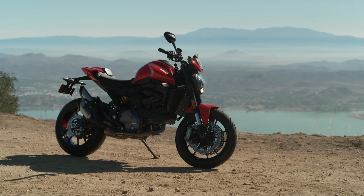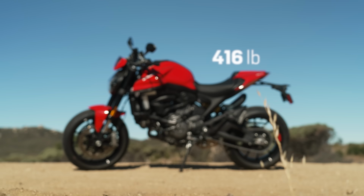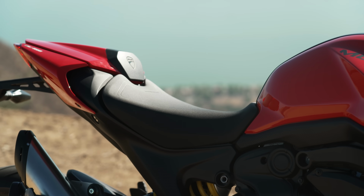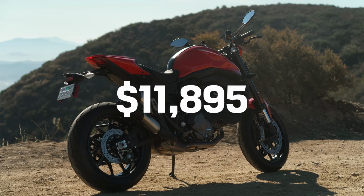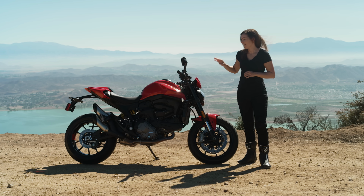This year's Ducati Monster has a 937cc engine, putting out 111 horsepower, weighs in at 416 pounds with a full 3.7 gallon tank, has a stock seat height of 32.3 inches, and retails for $11,895.